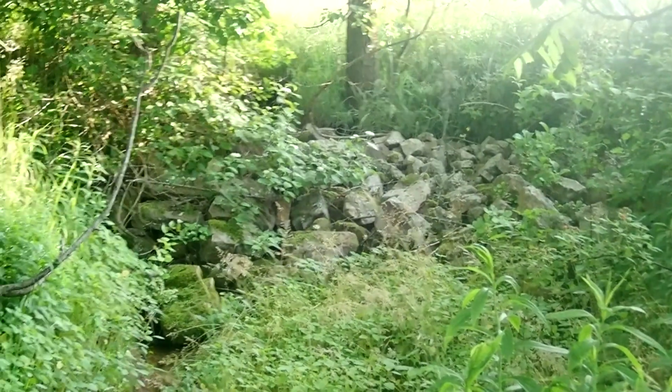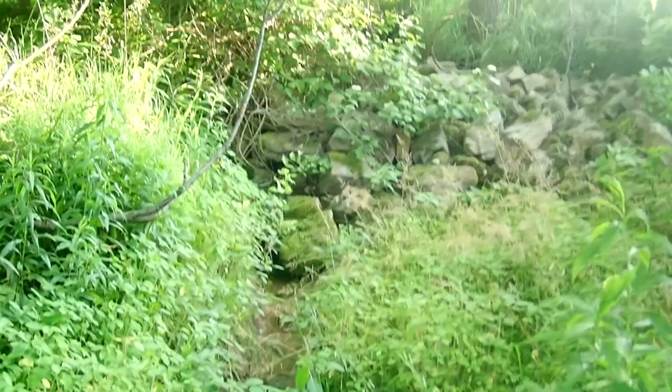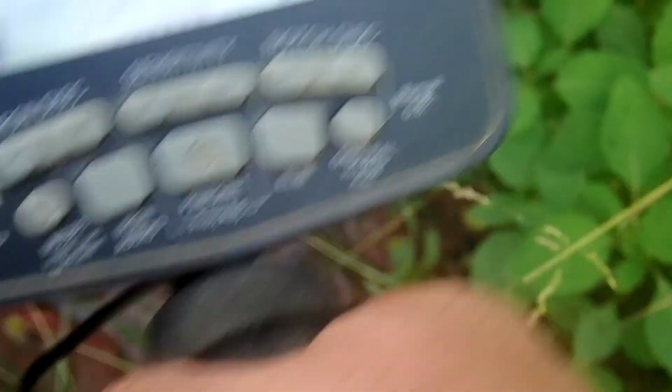Okay, I'm actually a little bit closer to the spring now. I navigated myself through the weeds here. You can see that's the source, all those rocks where it's coming from. But I found a fairly decent signal right here. I don't know if you guys can hear it or not. I'll let you listen to it. So it's just a little blip, but it's pretty consistent. So we're going to go ahead and see what it is.